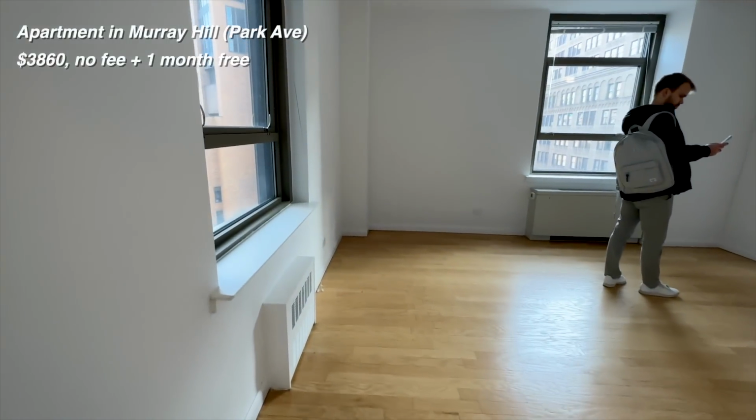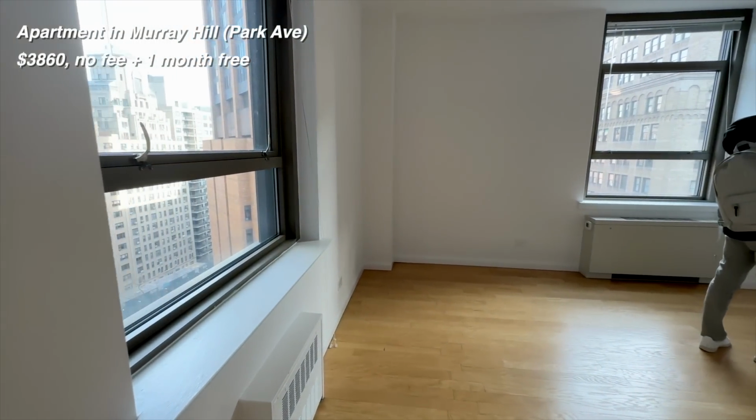Now for the fun part of the video that you were probably waiting for, let's get right into seeing some of the apartments that I viewed. So the first apartment was in Murray Hill, but it was actually right on Park Avenue, so it's a pretty commercial area. This particular unit was a corner unit with good natural lighting.